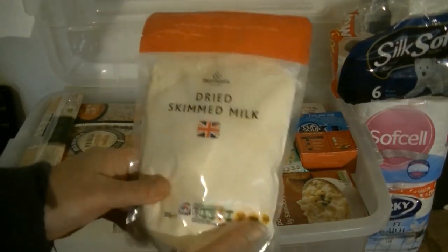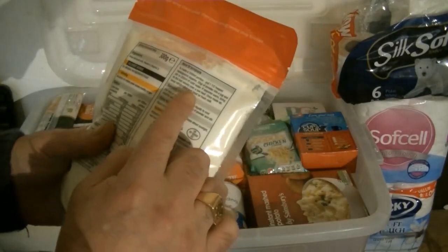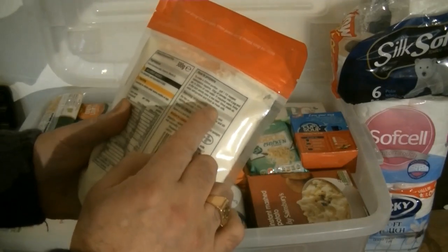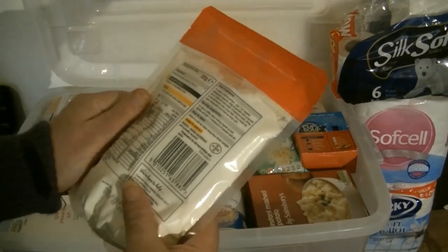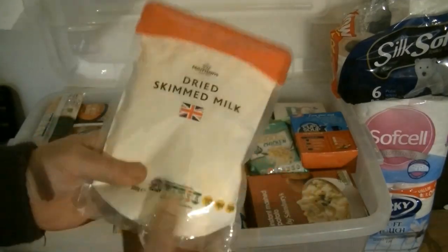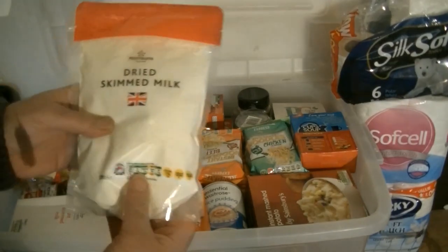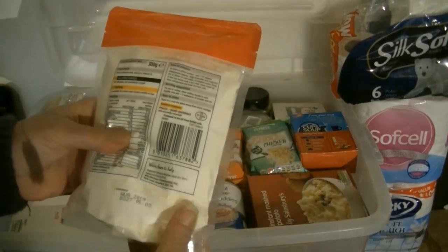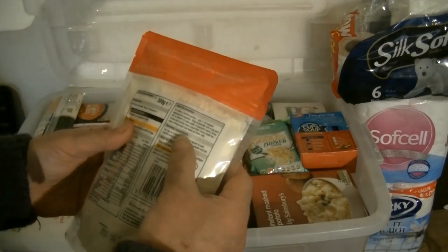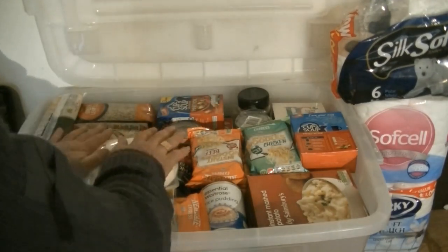Also, talking about milk, I've got dry skim milk, which is fantastic. You basically add 220 grams of this to 200 ml of water, and that way you're making up a nice bit of milk. In here I've got 300 grams, so I can get plenty of milk from that as well. Okay guys and girls, so 220 grams added to 200 ml of water, and you'll have a nice bit of milk there. The bag of that goes in there as well.